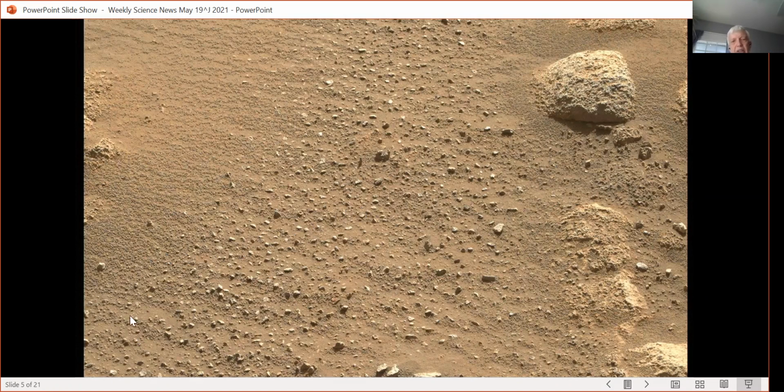And I picked one other picture, and that's this one. And the reason I picked this picture, I'm not a geologist, but I'm pretty willing to bet you that what we're looking at here is a stream bed. Probably a seasonal stream bed, that back when Mars had a lot of water, in the rainy season, water would rush down this way.